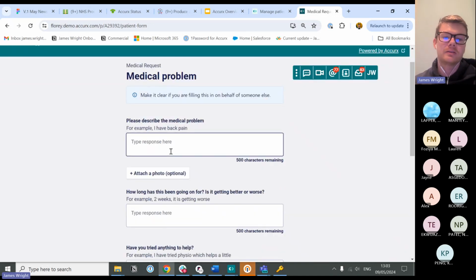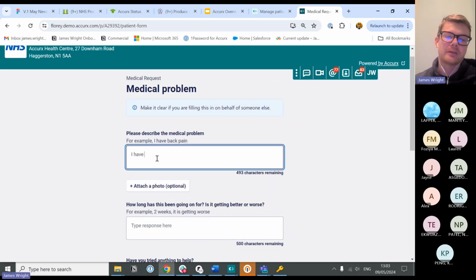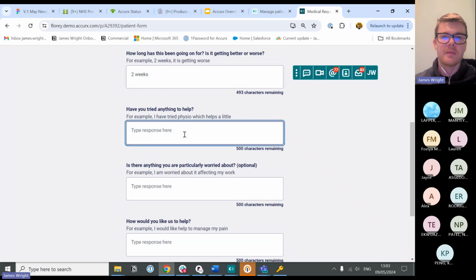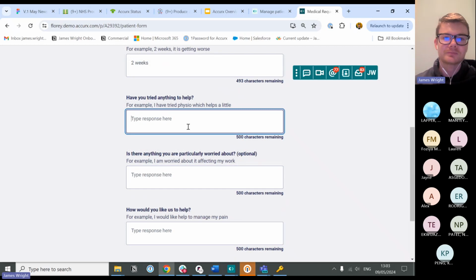In here you can type in, and again, it would be the same interface on your phone, and they can also access this from the NHS app. This would be exactly the same form. I have a bad back. They can attach a photo if they want to. They would just fill in this form. Most of the answers are mandatory. This one is optional.